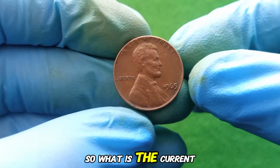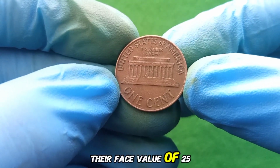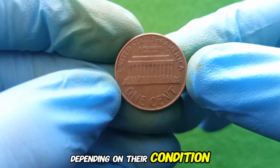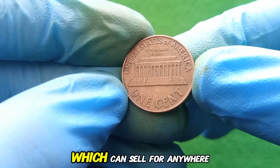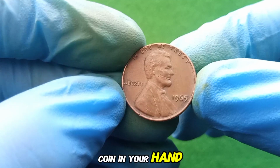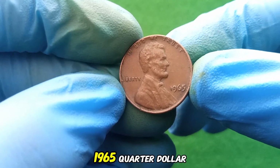So, what is the current value of the 1965 USA quarter dollar? While most circulated examples are worth their face value of 25 cents, uncirculated coins can range from $2,000 to $5,000 depending on their condition. However, the real treasure lies in the rare silver errors, which can sell for anywhere between $10,000 and $50,000 or more. Imagine holding a coin in your hand that could potentially pay for a dream vacation or even a down payment on a car. That's the power of the 1965 quarter dollar.